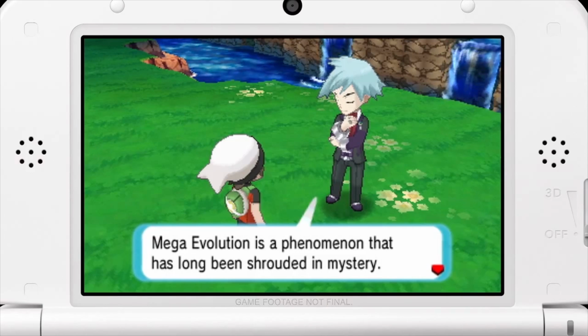Here we have Steven talking about Mega Evolution in front of some waterfalls. So perhaps this is Ever Grande City, or it could actually be anywhere as there are a lot of waterfalls in Hoenn. This also suggests that one of Steven's Pokemon will be getting a Mega Evolution. So that could possibly be Skarmory, Cradily, Claydol, Armaldo, or Metagross, or even Aggron, which already has a Mega Evolution. My guess is that Metagross is the one that will get a Mega Evolution. That'll be so cool, but overpowered at the same time, so watch out!